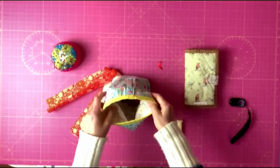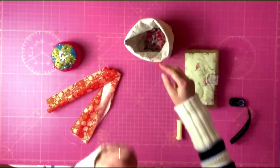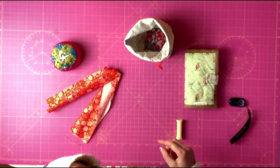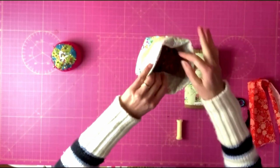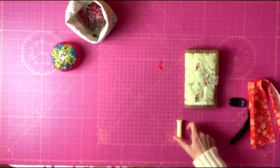I don't use it for that purpose anymore because I have a different machine, and that wouldn't work because it has buttons on the front, like an electrical computerized machine, so the strap bit doesn't work anymore. But the actual scrap bag still gets used all the time.